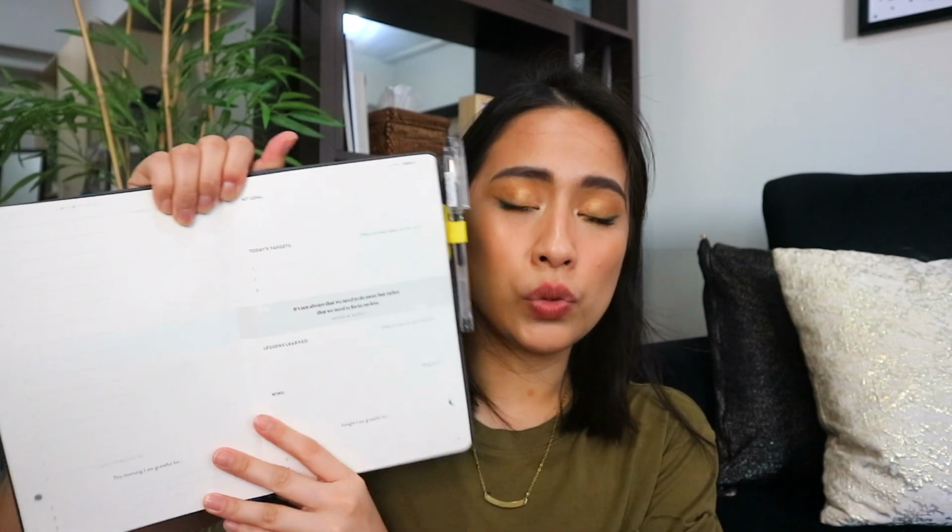But what I really like about this is that it comes in empty. There are no dates whatsoever. It comes in blank in terms of the date, so you are in control of when you really want to use it, how often you want to use it. Because for some planners, I just don't like it when there are already dates. You miss out a page and sayang siya, you know. So let's get into the inside.